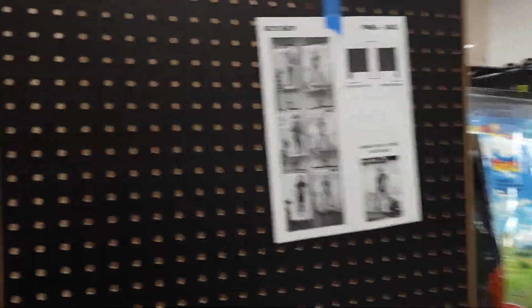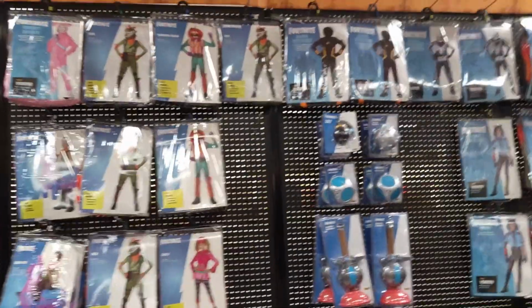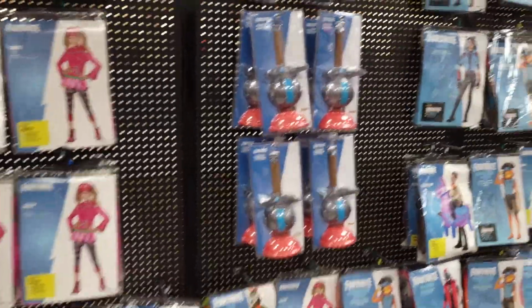Minecraft stuff over here. Yeah, a ton of Fortnite. My niece and nephew, or Amber and I's niece and nephew, they really love Fortnite. I don't get it.